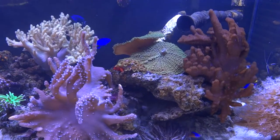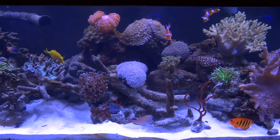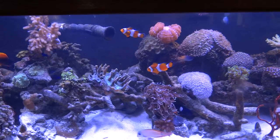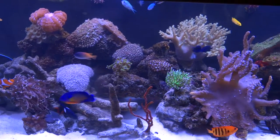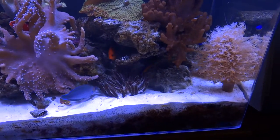We've had to remove two brains out of here because of the keyhole angel. She'd like to pick on them. So we took them out and moved them into other tanks. That is one thing you have a risk of with small angels, is they like to pick on the stony corals. Our Hawaiian flame angel has never picked on anything like that. She's been really good.